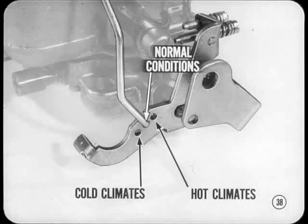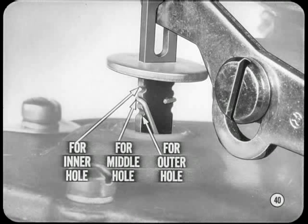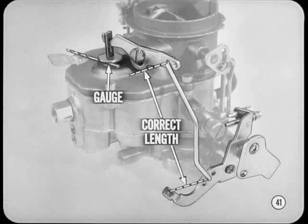Now notice, the accelerator pump stem has 3 hairpin clip notches. The clip is slipped into one of these notches, and it lifts the bowl vent valve off the bowl cover. Before any pump adjustments are made, make sure the spring clip is in the correct notch of the pump stem. The upper notch is for the inner hole of the throttle lever, middle notch for the middle hole, lower notch for the outer hole. Why is that so important?